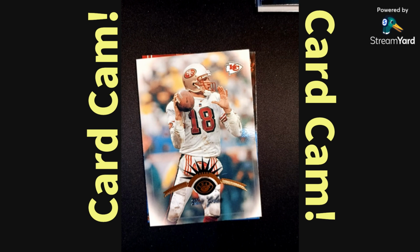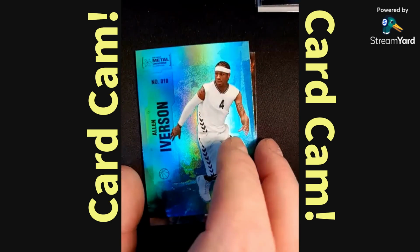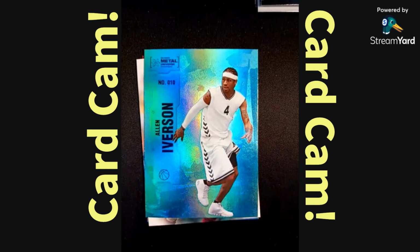Up next, we move on to some Skybox, and we move on to Metal Universe, which is one of my favorite low-end sets to get. I buy these quite a few times a year, but this one, we got the answer right here. We've got a 2022 Skybox Metal Universe Champions Allen Iverson.